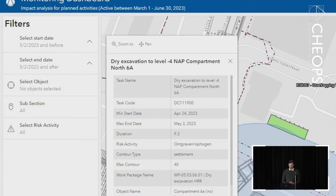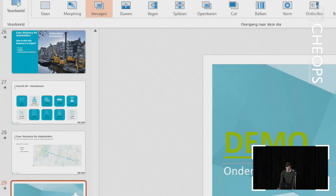Of course, this is a clicking tool on a map, but this also allows us to do automated information mails to all of these people surrounding our project, which of course saves us a lot of time, but also still makes it manageable to inform them all correctly about the works that are going on. If you guys would like to click through this after the presentation, you're very welcome to come down.